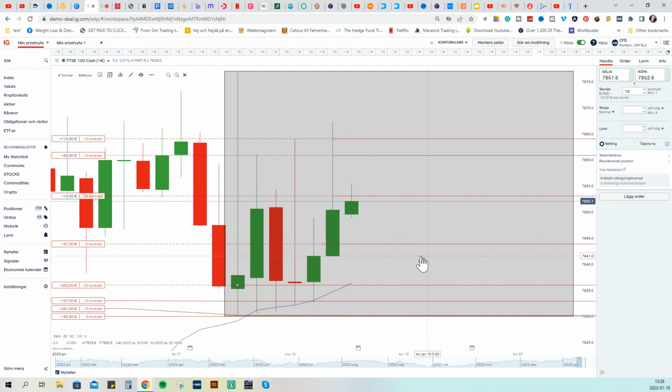And I have taken selling positions into this 4-hour chart here, within this candlestick bar here, a shooting star. So far, I got almost 200 euros in profit, but of course, this is nothing compared to what I'm looking for.